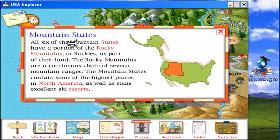Mountain states. All six of the mountain states have a portion of the Rocky Mountains, or Rockies, as part of their land. The Rocky Mountains are a continuous chain of several mountain ranges. The mountain states contain some of the highest places in North America, as well as some excellent ski resorts.